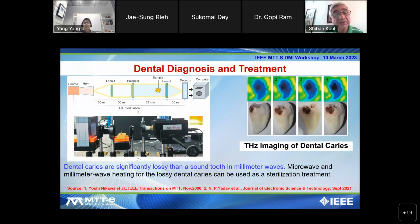Then very recently, a similar setup which Prof. Roy showed is used for dental diagnostic and treatment. You have caries in the tooth, and then you can do terahertz imaging to see exactly the depth of these hidden caries. And again, you use these lenses which he mentioned, and then we can use a 100 gigahertz source, and then this is your sample, and then take a Terasense camera to image these.